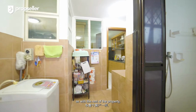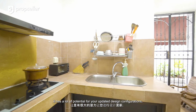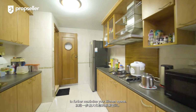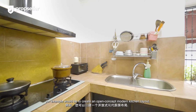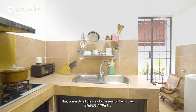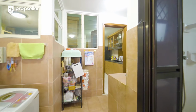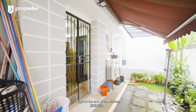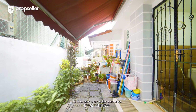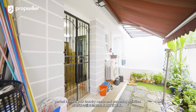However, as with the rest of the property, it has a lot of potential for your updated design configurations to further maximize your kitchen space. An example would be to create an open concept modern kitchen layout that connects all the way to the rear of the house. Right at the end of the kitchen, a door opens up to the yard area, perfect to meet your laundry needs and gardening activities.